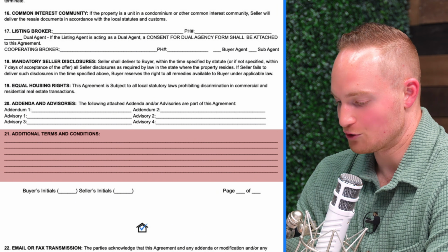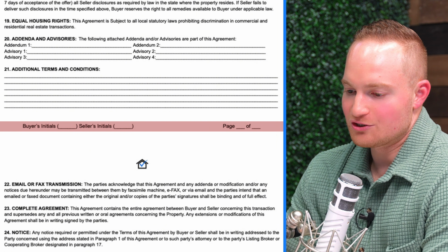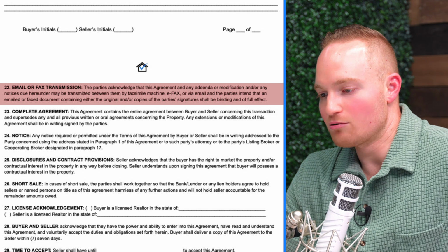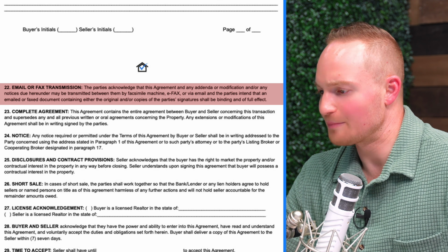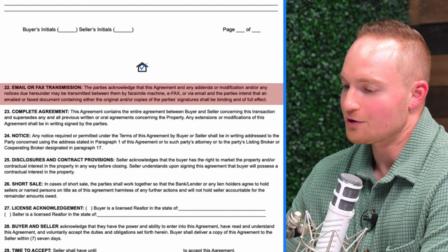Yep. And then, of course, there's initials for both parties on every page. And really the rest is just talking about notices and how emails or fax might be acceptable, as well as how you're going to communicate between both parties.